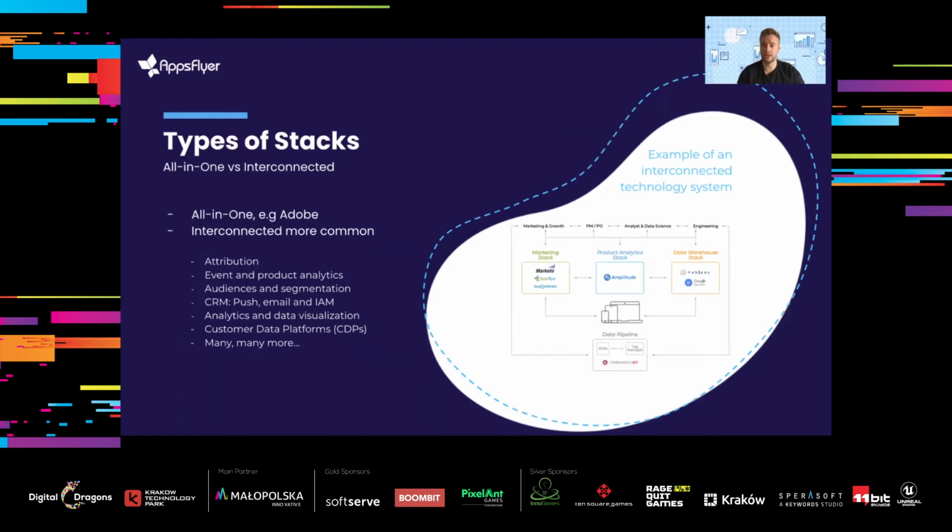But if we say that stacks are connected tools that bring each other together, it begs the question, what types of stacks are there? I think the most important is the distinction between all-in-one versus interconnected. All-in-one are the ones that basically encompass all those functions within one provider, and a good example would be Adobe here. However, much more common, especially in the gaming world, are the interconnected ones.